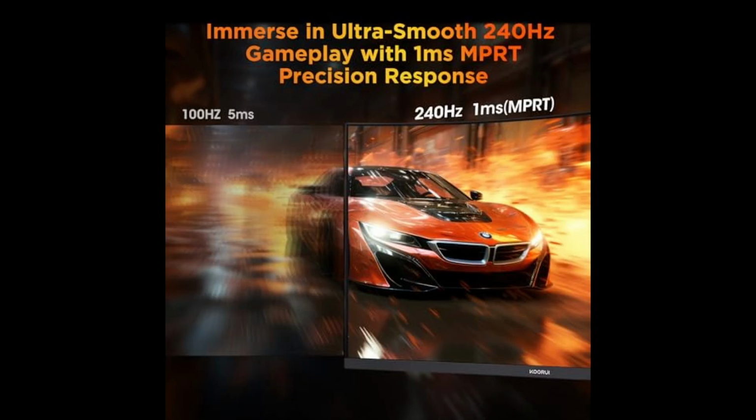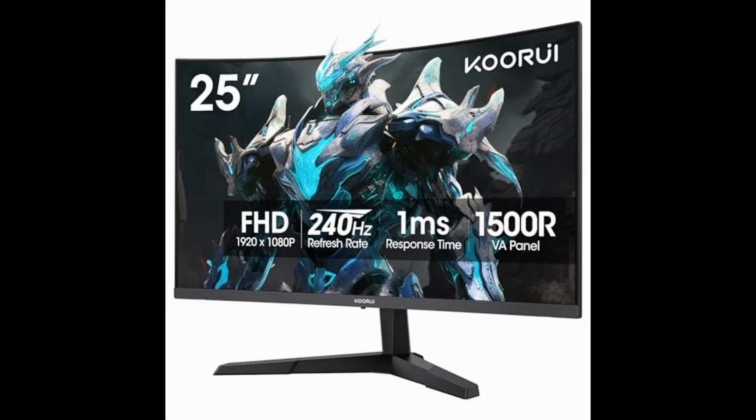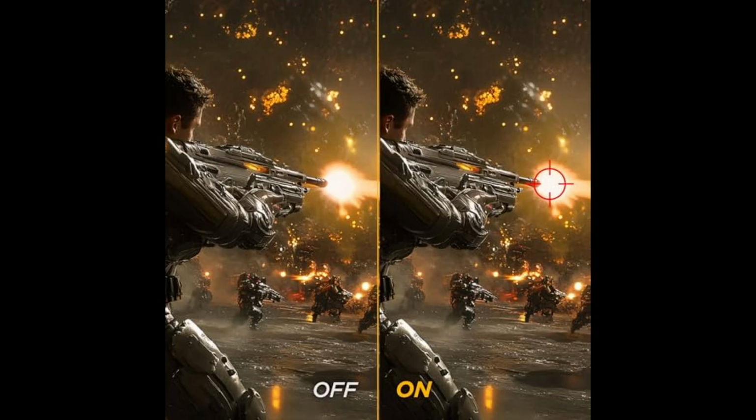Thanks to its impressive 3000:1 contrast ratio, it delivers incredibly deep blacks and brilliant highlights. This means you won't lose your enemies in dark, shadowy corners, and bright explosions will pop off the screen with beautiful intensity. This makes it an excellent dual-purpose monitor, serving perfectly for immersive entertainment, streaming, and creative tasks like video editing alongside your hardcore gaming sessions.